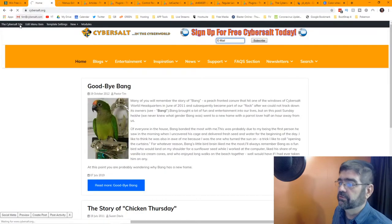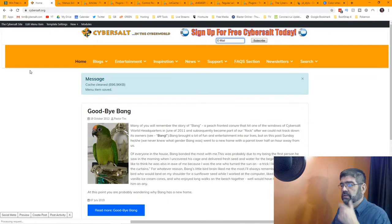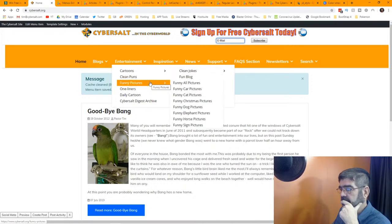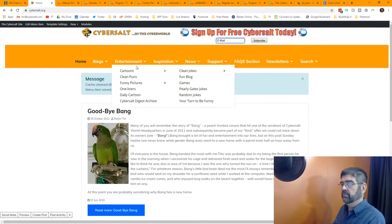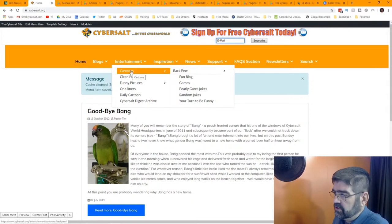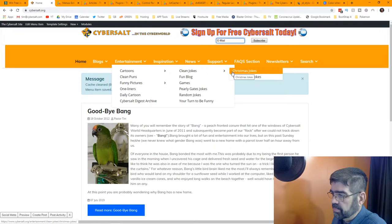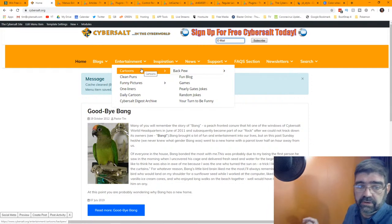All right, so now let's refresh. Cache is cleaned. Oh yeah, that's nice. Now it's not so great that the background loads over that, but I can live with that for now. Funny pictures, there you go. So this might work well. Now I could always just move these ones with other things down to the left-hand side. And these are not exactly in alphabetical order.